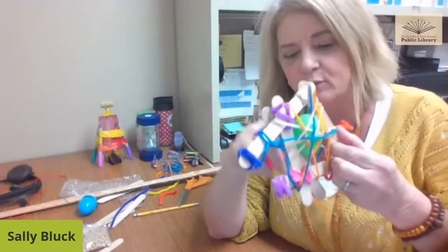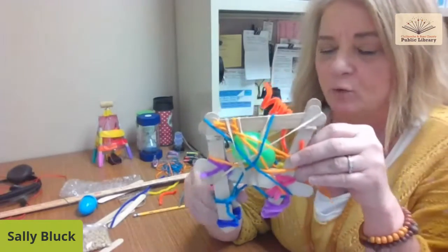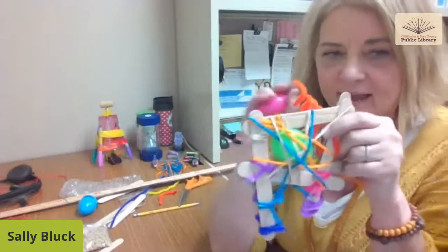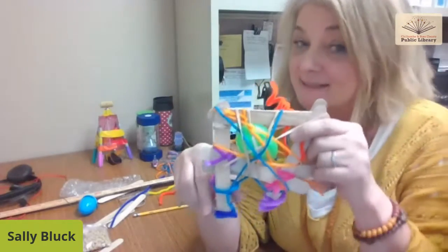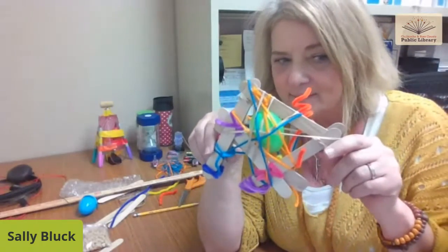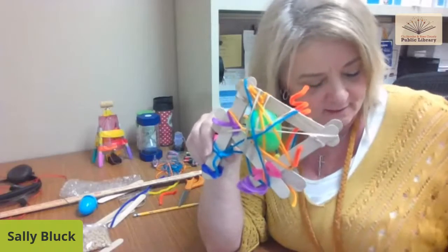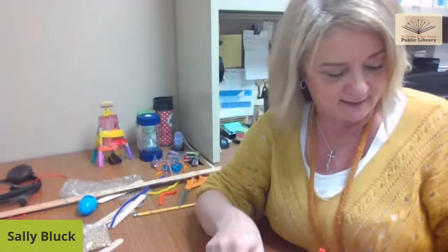You can just go back through and you could add more items to it, right? Like you might think, now I used a lot of my stuff, but maybe you only put a couple things on it. If it broke, you could add more pipe cleaners or more rubber bands, which would be kind of fun. So you could try it with fewer items and then see if that works. And if it breaks, doesn't matter. Scoop up those beans, put them back in here, and you can try it again.